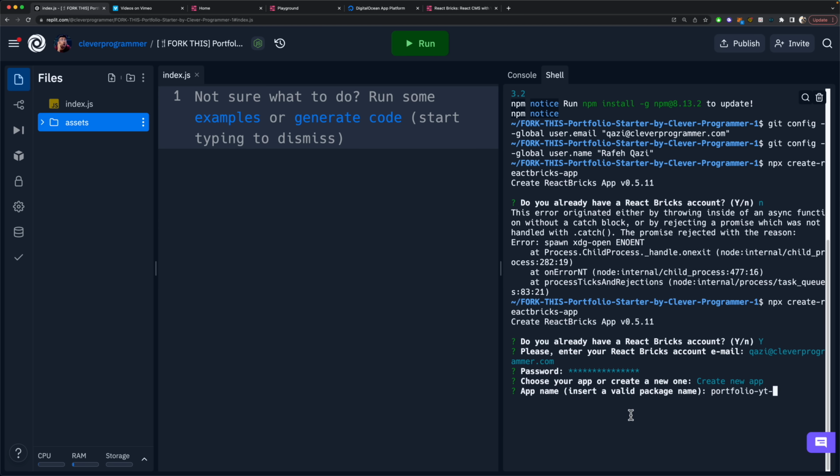And I'll say Portfolio YouTube app. Okay, so that's going to be the app name. Pick the default package name as well. So I'm just going to hit enter for the package name. So let's hit enter and wait. Okay, folder name. Yep, just pick the default folder name.